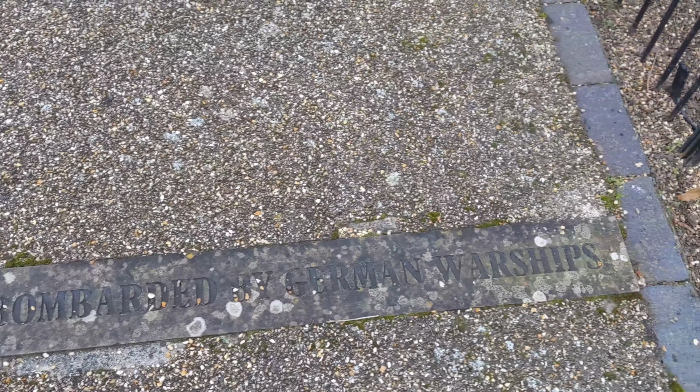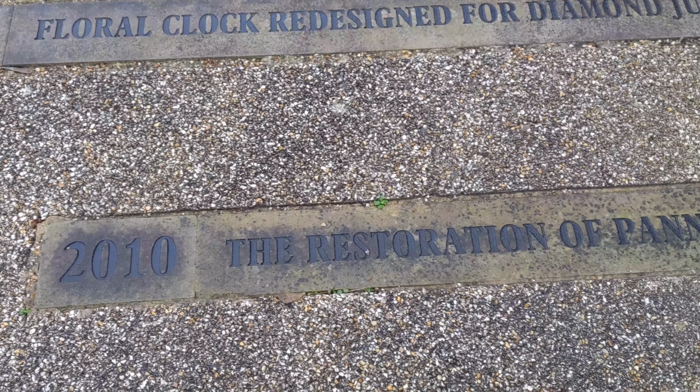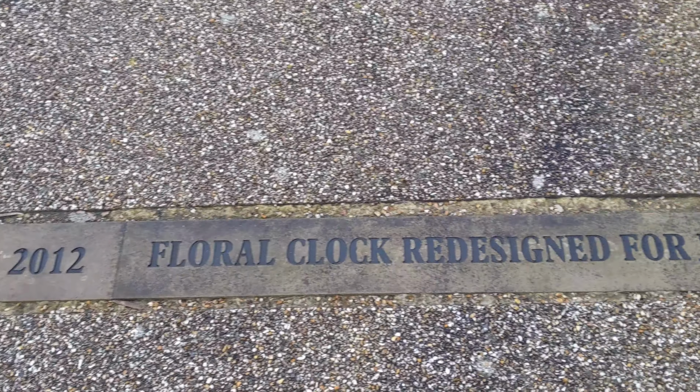1908, Whitby Swing Bridge opened. 1914, Whitby Abbey bombarded by German warships. 1928, Pannett Park opened. So this park's nearly 100 years old. 1940, German aircraft shot down near Whitby. 1953, first floral clock installed in Pannett Park. 1962, Fylingdales early warning station opened. 1979, Whitby Upper Marina opened. 1997, HMS Bark Endeavour returns to Whitby. 2005, Friends of Pannett Park formed. 2006, second floral clock installed in Pannett Park. 2010, the restoration of Pannett Park, and 2012, floral clock redesigned for Diamond Jubilee. Okay, hope that wasn't too boring.